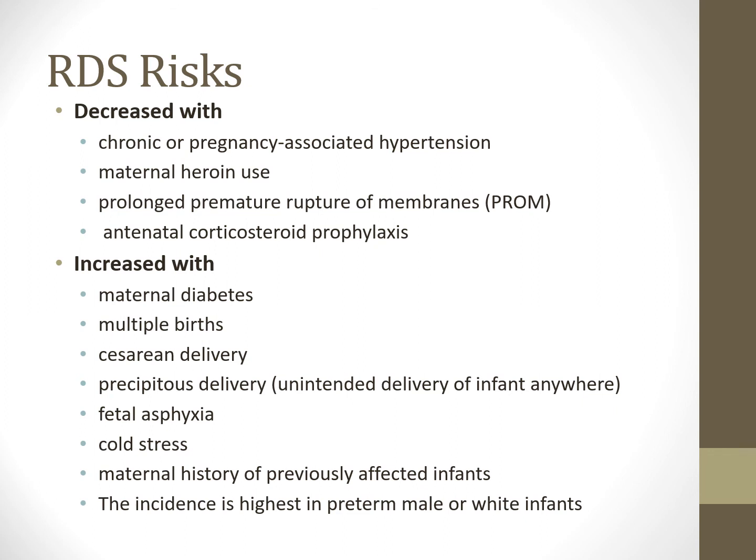Decreases for RDS: chronic or pregnancy-associated hypertension, maternal heroin use where mom's on drugs, prolonged premature rupture of membranes, antenatal corticosteroid prophylaxis. These will all decrease the risk of RDS because the baby's getting more blood flow or having to mature faster because of some sort of survival, fight or flight, some sort of way to actually keep them and develop them faster. Since they're developing faster, they're more likely to develop their mature surfactant faster as well, and therefore they're more likely to have a decreased risk of RDS because they've had to mature faster in utero.